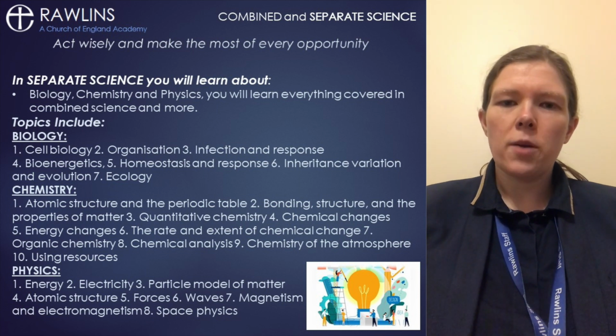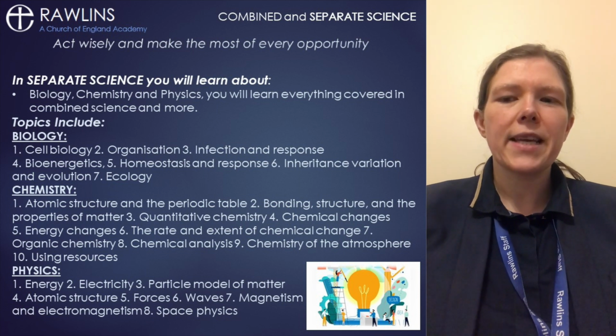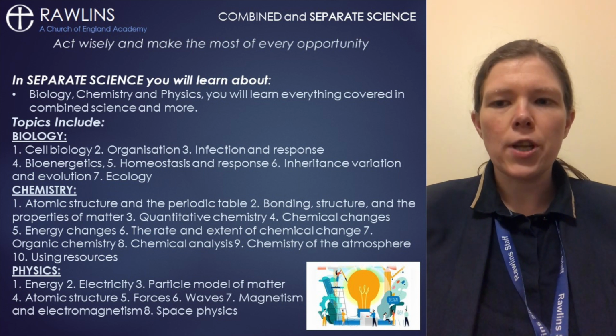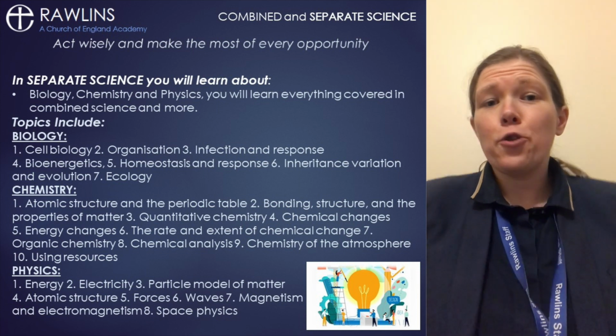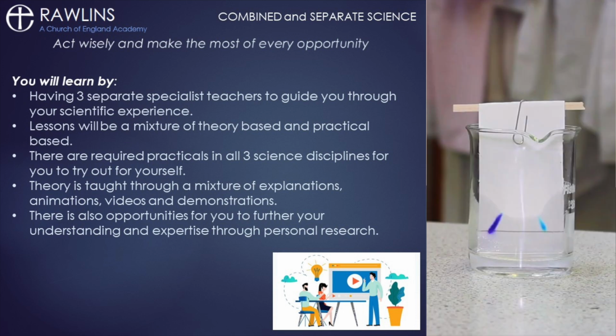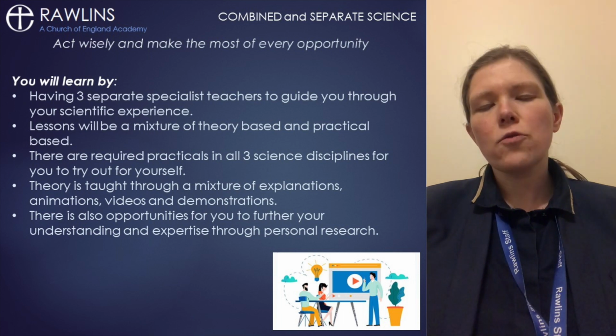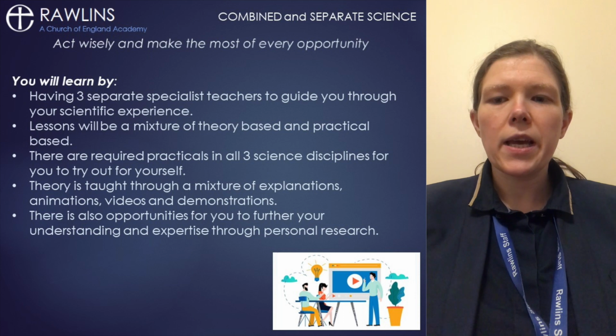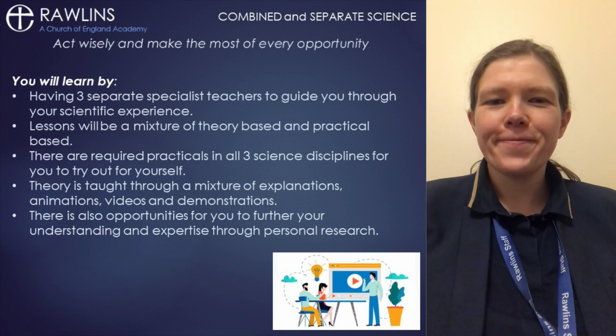In physics, you'll learn about static electricity, pressure in gases, hazards of background radiation, nuclear fission and fusion, levers, gears, and who could forget about space. You're going to learn through a mixture of different ways. It will be things like theory, also practical, and some of your own independent research. There's lots of ways for you to show off your knowledge through regular questioning, quizzing, and obviously assessments.